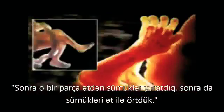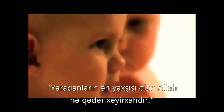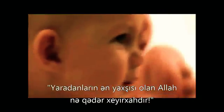Then we made the sperm drop into a clinging clot, and we made the clot into a lump of flesh, and we made from the lump bones, and we covered the bones with flesh. Then we developed him into another creation. So blessed is Allah, the best of creators.